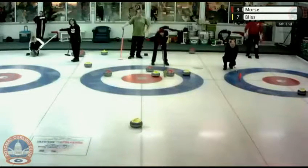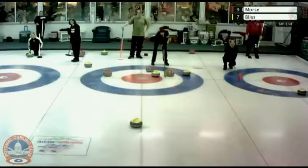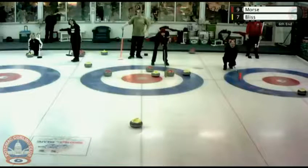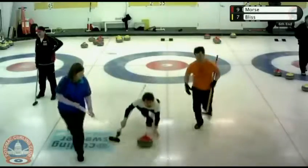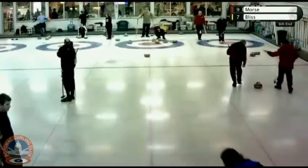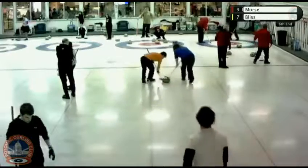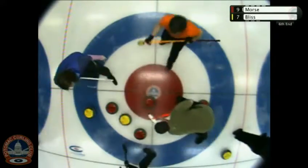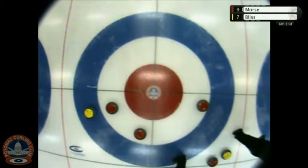Carl is going for a hit on that yellow rock that was just thrown. What he has to do is make sure that Brandon's rock will cross the center of the yellow rock, and hit it just on the inside to be able to spill it out without jamming. Seems like it's curling a lot. He's calling for a sweep. And he gets it out just perfectly, and the shooter spills out.